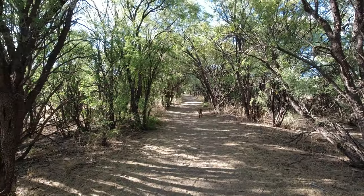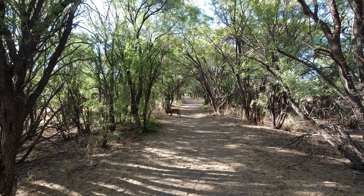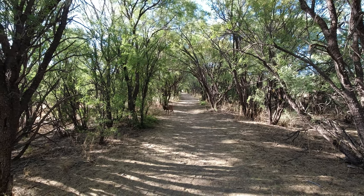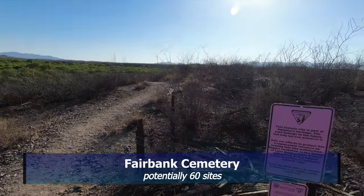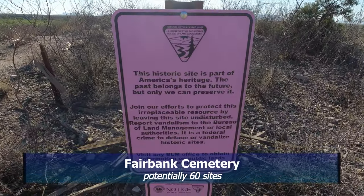I don't know if the microphone can pick this up, but there is buzzing and humming all around us. Must be millions of insects. So the Fairbanks Cemetery is on top of a little hill. And it's a historic site.